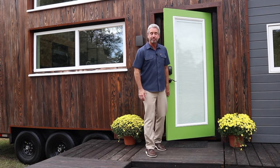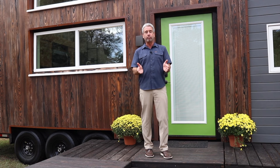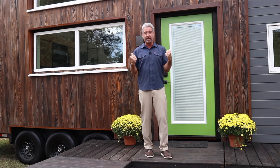Got a question for you. Are you seriously in the market for a tiny home that you can call your home? Well, I'm Alan Litvak. Welcome to our unique, one-of-a-kind, spectacular tiny home.